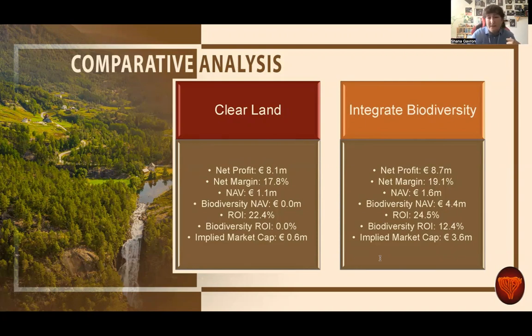And then as a final valuation of the project and the 2 scenarios, we consider the peer implied market cap of the 2 scenarios, taking some regional listed residential property development peers. It is calculated that the average price to NAV is approximately 0.6 times. Now, when you apply this multiple to the cumulative NAV of the cleared land scenario of 1.1 million, the implied market cap value is effectively 0.6 million euros. Comparatively, when it's applied to the integrate biodiversity scenario, the NAV of 5.9 million equates to a market cap value of 3.6 million euros.